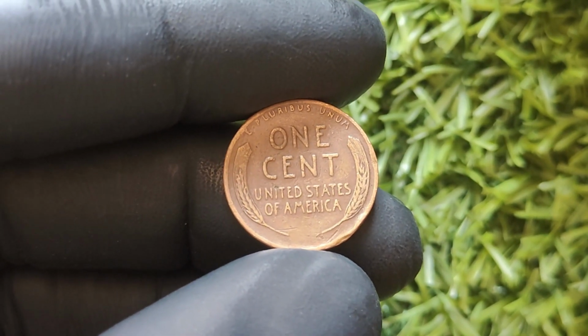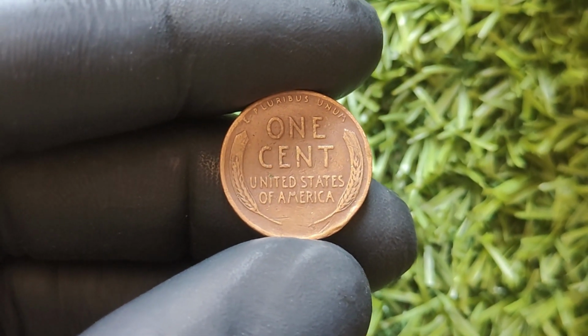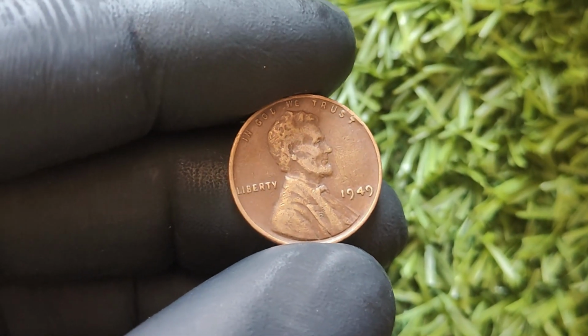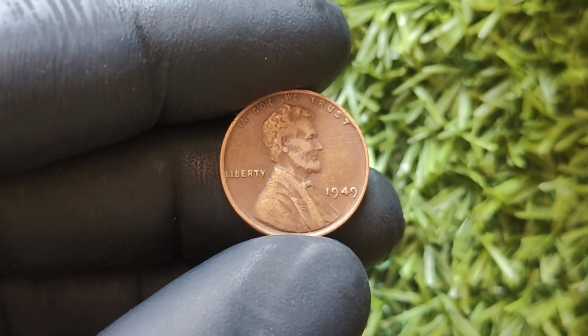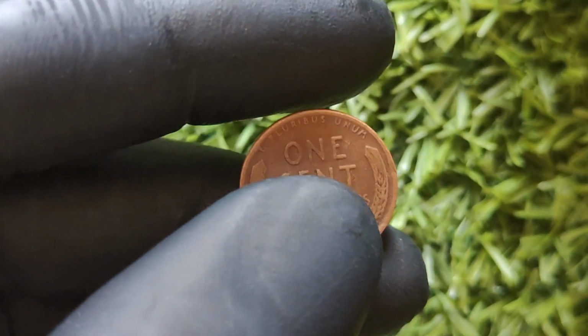Now let's talk about the no mint mark. What does that mean? It means the coin was struck in Philadelphia because the Philadelphia Mint didn't use mint marks at that time. If you flip your 1949 penny and don't see a little D or S under the date, congratulations. You have a no mint mark penny, but here's where things get wild. While most 1949 pennies are only worth a few cents, some rare examples have shocked collectors by fetching thousands and even hundreds of thousands of dollars.